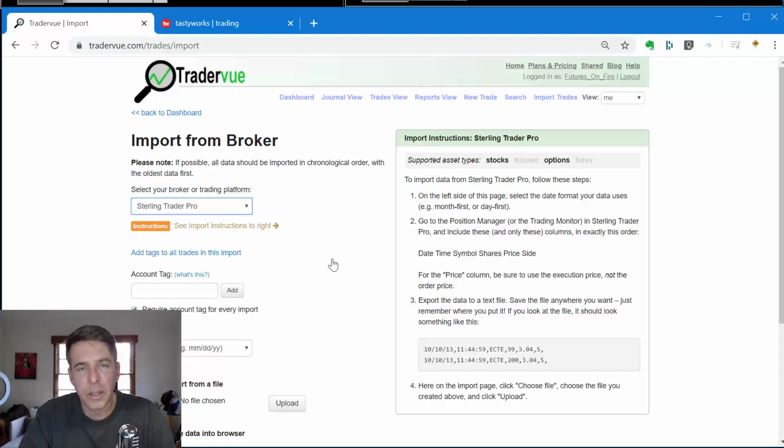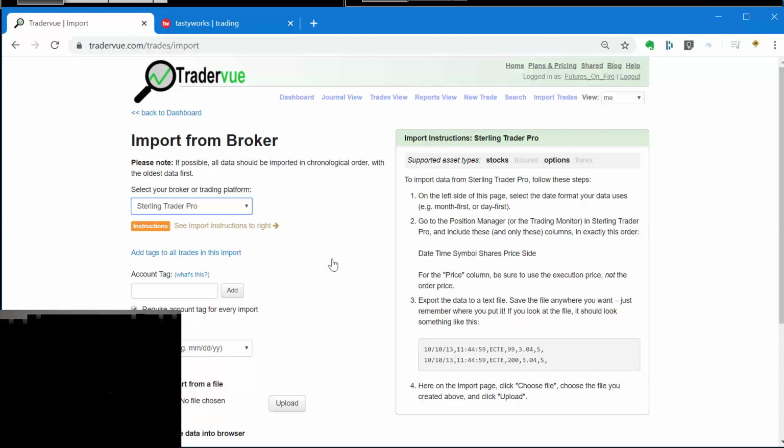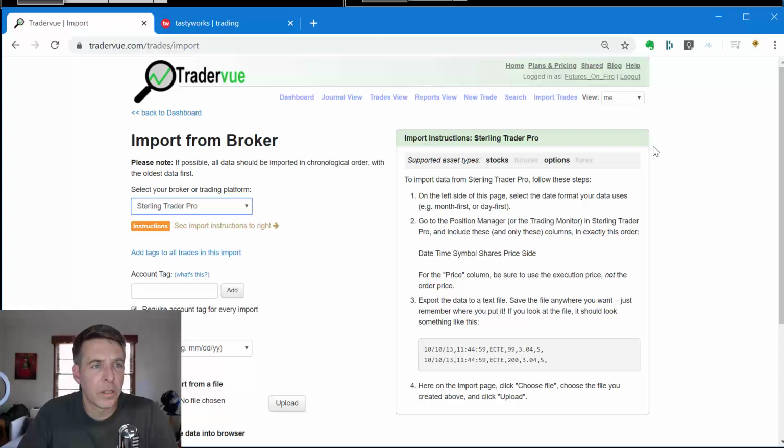If you don't know your stats, then you're probably not on the route to being an aspiring or a serious kind of professional trader. So you want to have some way of tracking your trading, and the Tradervue journal is what I use. So what I'm going to try to do here is figure out how to get this imported into Sterling Pro. And what I'm going to do is pause the video. I'll be right back as soon as I read through these instructions and figure out what it's going to take to import these trades.